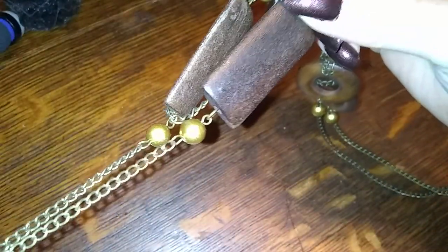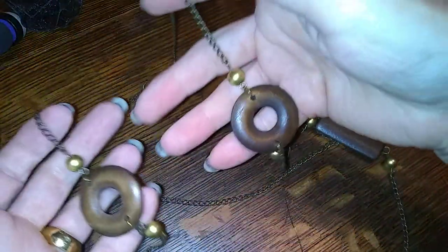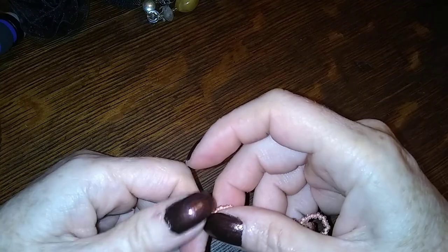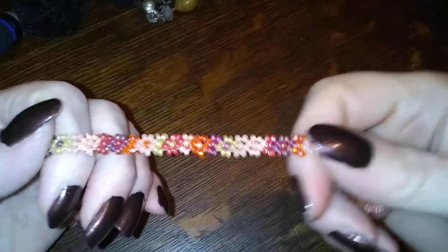Here is a wood and kind of yucky chain necklace. Got two strands and a couple of beads. Two round beads and two rectangle beads. That'll go in the bead lot or the crafty lot. Here is a little bracelet. Yeah, little hand on bracelet. Cute. Kind of cute. Okay, where are we at now?